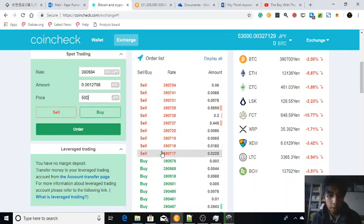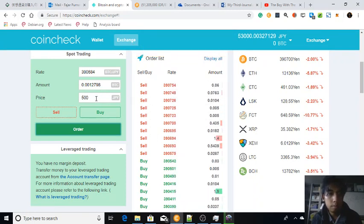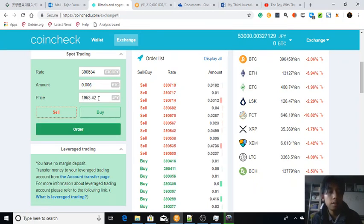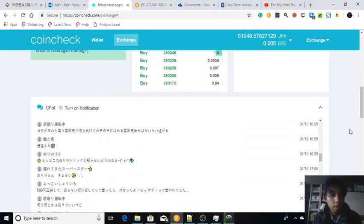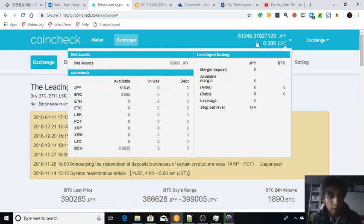I'm going to buy some Bitcoin at the seller's offered price. Buy! What's wrong? Buy at least 0.05 BTC. Okay, this is the minimum amount I must order, I guess. And then press buy, and as you can see, it was instantly successful.